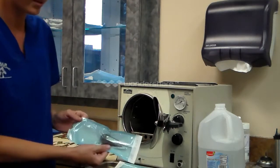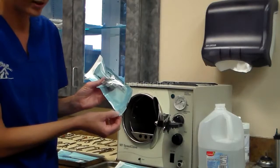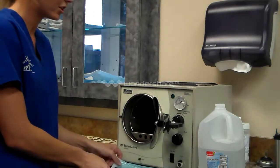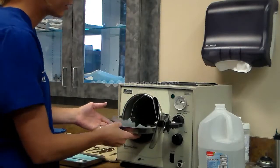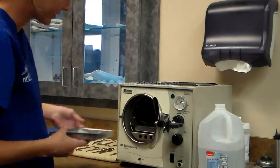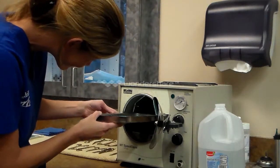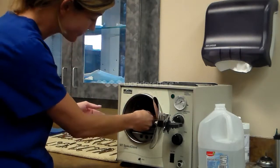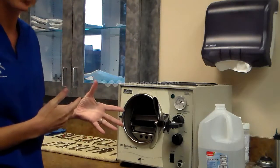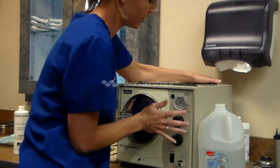Then we're going to take our packs, which each have a sterilization strip in them. The packs themselves also have indicators as to whether or not they're sterile. So we're going to take these packs, they're not touching each other, they're spaced out. And we make sure that they're not touching the sides, they're not touching the bottom of the tray above them. Everything has room for the steam to move around. So once our packs are in, close our door.